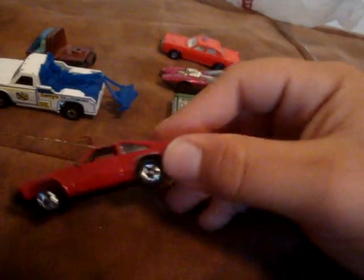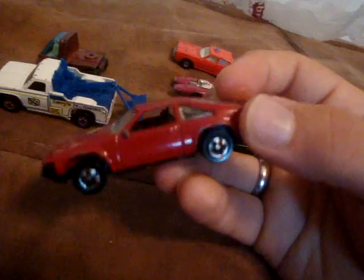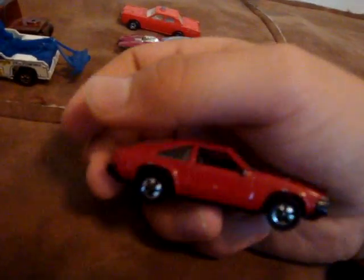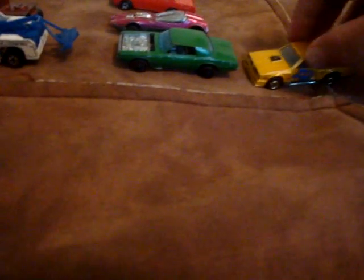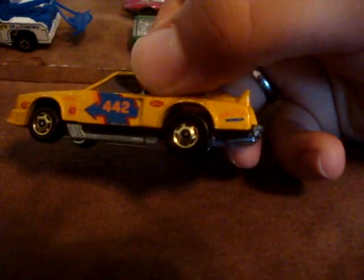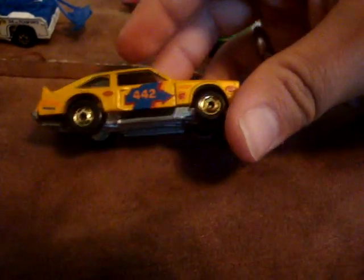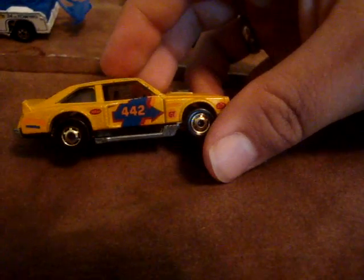I've definitely been looking to get one of these. I'm still hoping to get the black version that I think has the Hot Ones wheels, but I really like this one, and for 50 cents I figured why not. It's a pretty cool little black wall, and this is a perfect example of the Hot Ones wheels. Very cool looking, realistic type wheels with the shiny black walls.